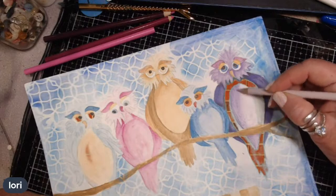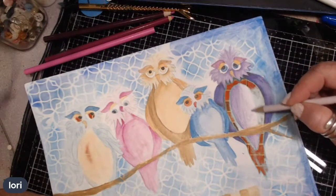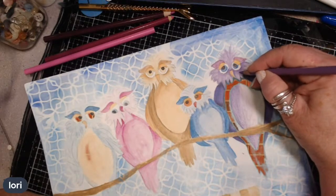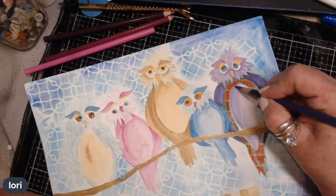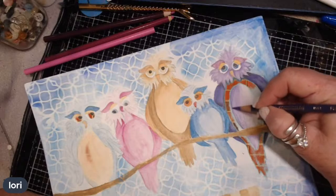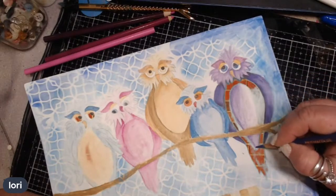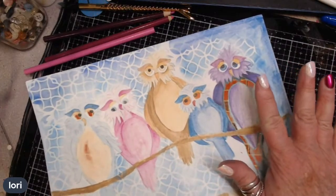And this is lighter. Just trying to blend this in a little. And I'm just noticing up here, I want a little bit more definition here. Around his feathers, and then I'm going to pick up that dark violet. It's almost white out to that edge, which is good.